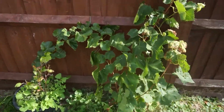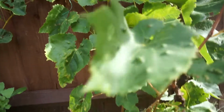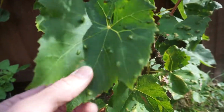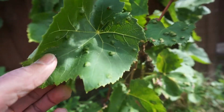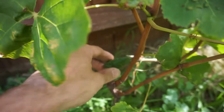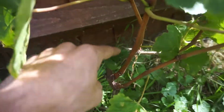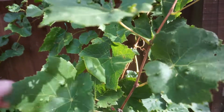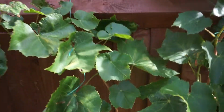Okay, so another grapevine. I think this is Lakemont Seedless, and this was taken not earlier this year but early last year, and part of it even got smashed, and I've had to fix it with flower arranging stroke grafting tape here, but it's survived and it's still managed to put out some lovely growth.